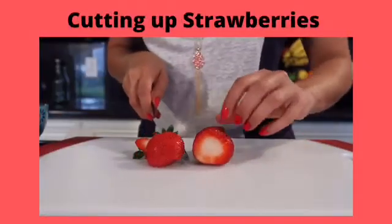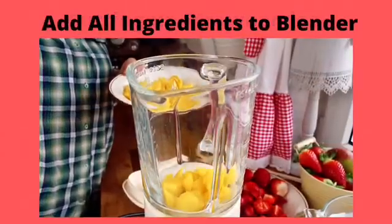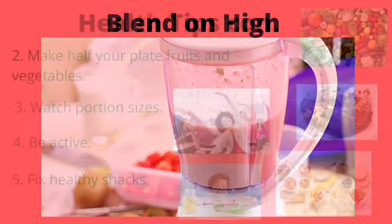Once you have rinsed the strawberries, cut off the green tops and then cut the berries in half. Add all of your ingredients to your blender along with 8 ice cubes. Then blend on high until your mixture is very smooth and thick, and now you can enjoy.